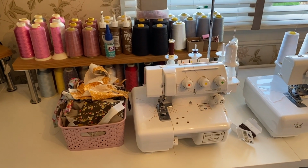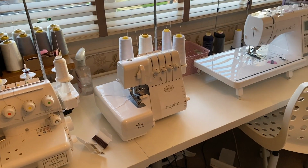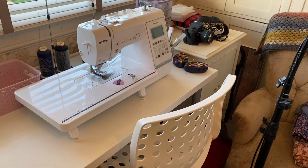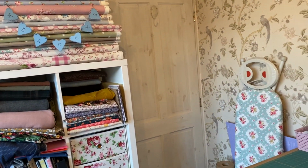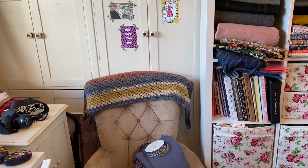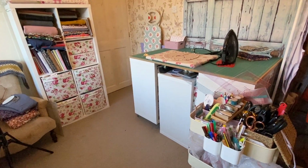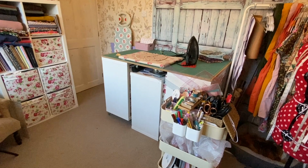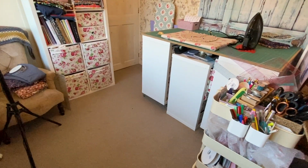and there's my cover stitch and my overlocker and my main sewing machine, and that's the other cupboard as you come in the doorway. My ironing board obviously, and there's my cosy chair in the corner, which I just move forward now when I need to film. And I've got this section in the centre of the room totally free, so I can walk around.